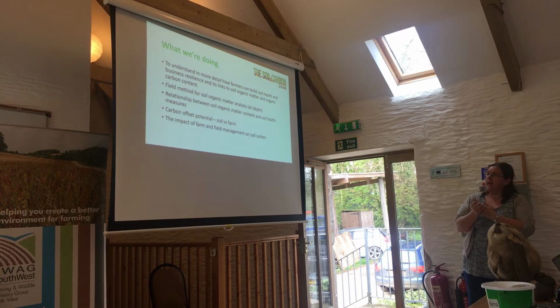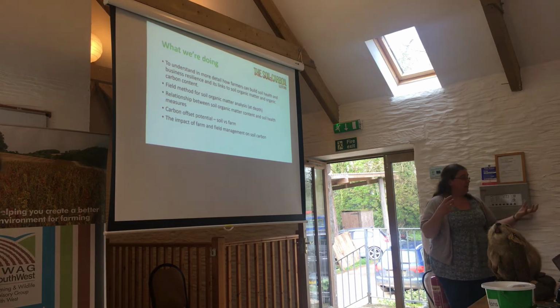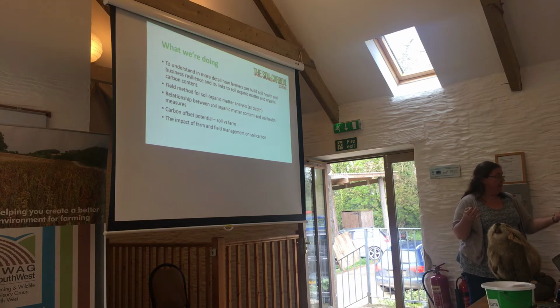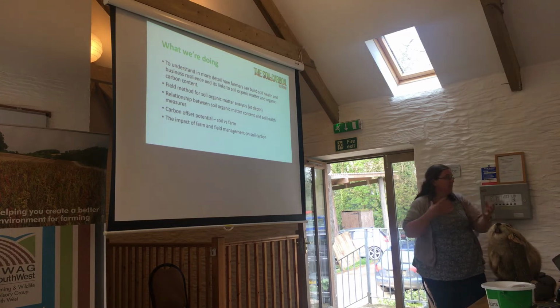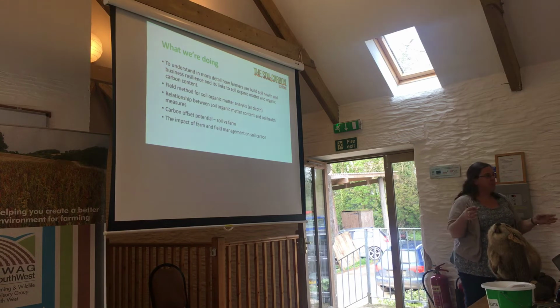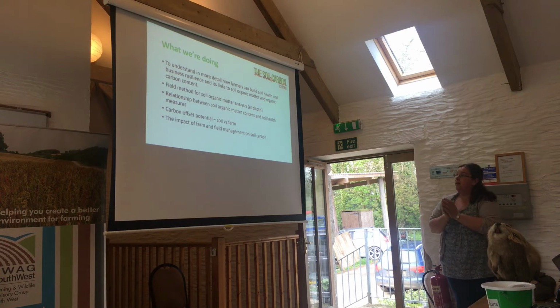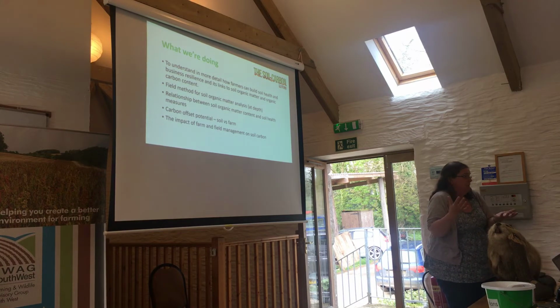And then we're also looking at the relationship between soil organic matter and those proxy measures. So how often do we need to test using the lab, or can we go out and dig for worms? Can we look at infiltration? Can we look at biological activity? And is there a relationship between that soil carbon content and some of those proxy measures? So if you potentially don't want to go and do lab analysis, what are the best tests for looking at how healthy and how much carbon your soil is holding? Then, as Chris was saying, how do we look at how that soil carbon impacts in terms of the whole farm greenhouse gas footprints?